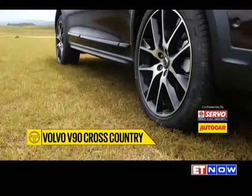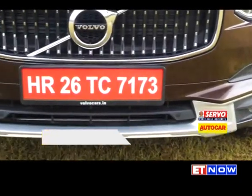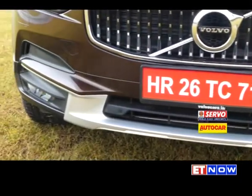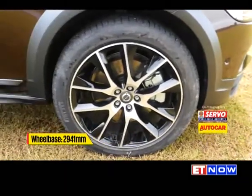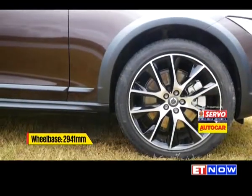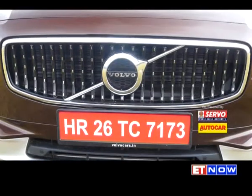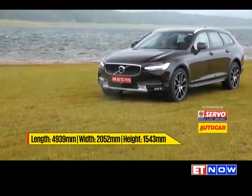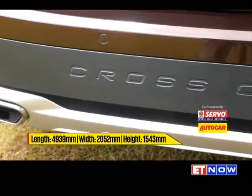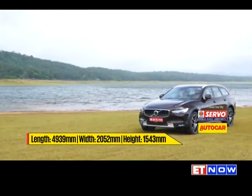For the Cross Country, Volvo has toughened up the design with some grey cladding and more rugged looking bumpers, while a set of handsome 20-inch wheels, which are standard by the way, fill out the large wheel arches nicely. The estate body style has traditionally not done well in India, but the V90, you'll agree, is one of the prettiest interpretations of it in a long time. And because it's a Cross Country, the SUV-like rugged bits should appeal to Indian buyers too.